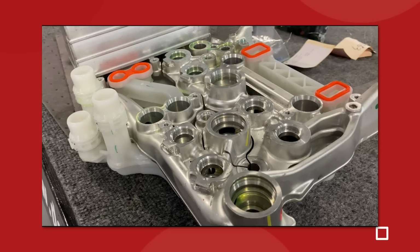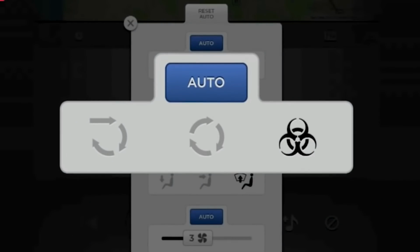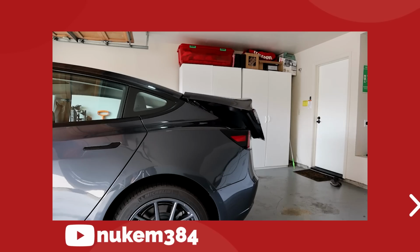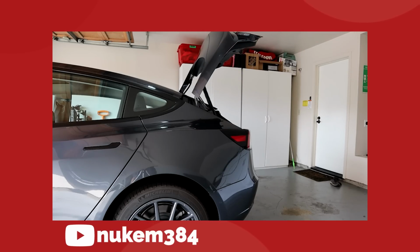Tesla's octo-valve heat pump is being used to keep the HVAC system as energy efficient as possible, and the Model 3 comes with a HEPA air filter, though it's not quite big enough to achieve the bioweapon defense mode of other Tesla vehicles. And every trim level comes standard with a power lift trunk lid.